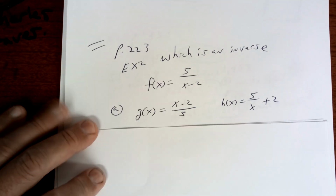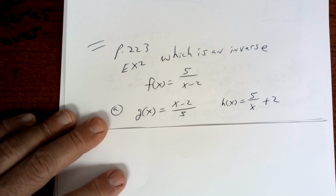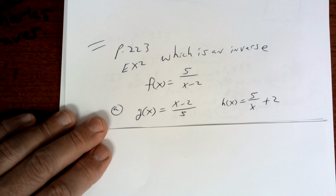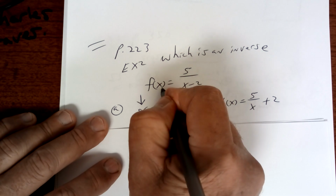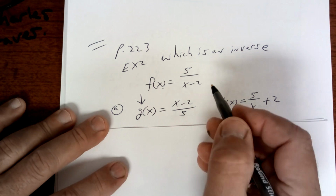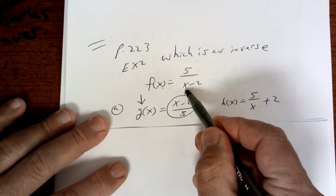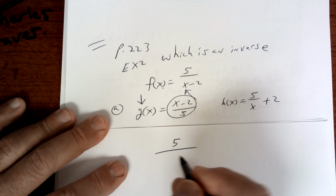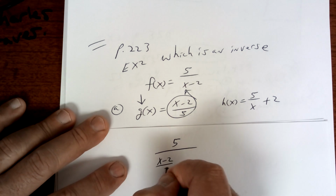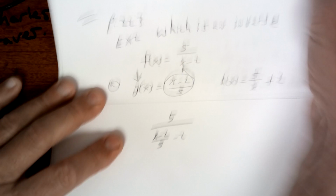Open your book to page 223. It says which one is an inverse. In order to be an inverse, like if this is an inverse of this, then you would end up with something called an identity function. So what we're going to do is check it. We're going to take this right here and plug it into that x right here. So we're going to say 5 over x minus 2 over 5 minus 2. And if we end up with x, it's an identity function.